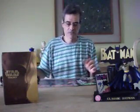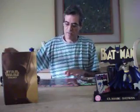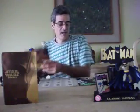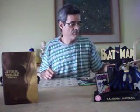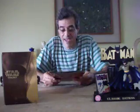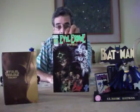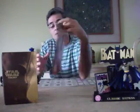So the comic book that I'm going to display, well, I wish I could display all four of them, but you know, I can't. Not enough space. So I'm going to display issue number one, and that is because it shows on the cover Evil Ernie and Lady Death. And not only that, this is a glow in the dark cover.